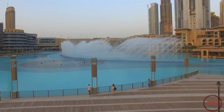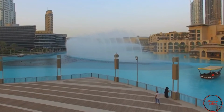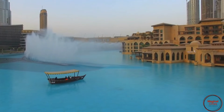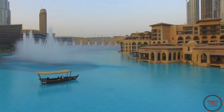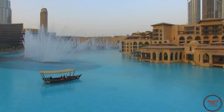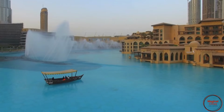Sights, sound, sail. Set sail on a traditional Abra for an ultimate ride on the Burj Lake, home to the world's largest performing fountain. The Dubai Fountain Lake Ride gives you front row seats to the best show in town. A brand new floating platform located within the Dubai Fountain, the boardwalk allows you to get closer than ever, giving you a whole new perspective of the captivating performances. Guests can start their journey from Burj Park or Fountain Promenade and stroll down the 272-meter boardwalk, with the closest point putting you only 9 meters away from the fountains.